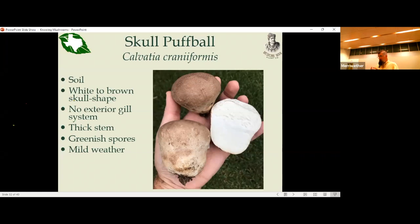This is a puffball. What happens is the interior of this eventually decomposes into spores, and then something comes along and steps on it and releases this cloud of spores. So the puffballs, when you step on them and they poof and release the spores, that's what they're doing. That's the interior of the puffball changing into these spores. The outer skin dries and cracks open, and then it releases the spores into the air to spread it.